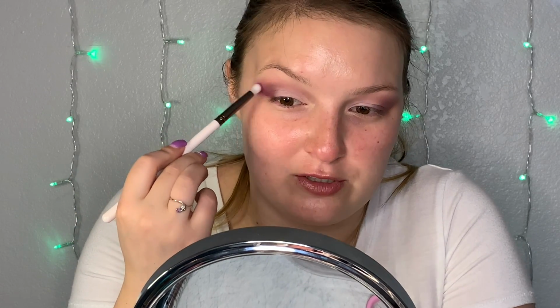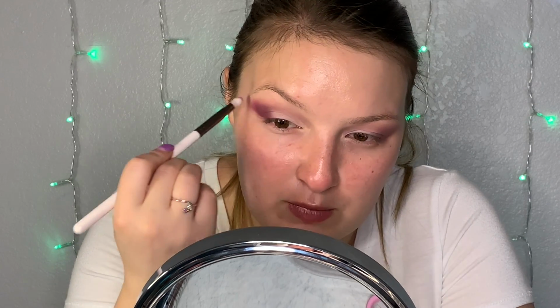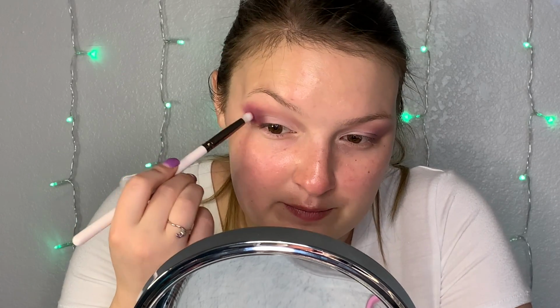I mean, if the palette didn't really speak to me in the picture, I don't think I would have gotten it. The nice thing too though is that they're layering very nicely. Sometimes matte shades don't work well together layered on top. So for them to all work out very well like this, it's a good thing. I think that brighter purple really just amped up this look. It makes me really happy.